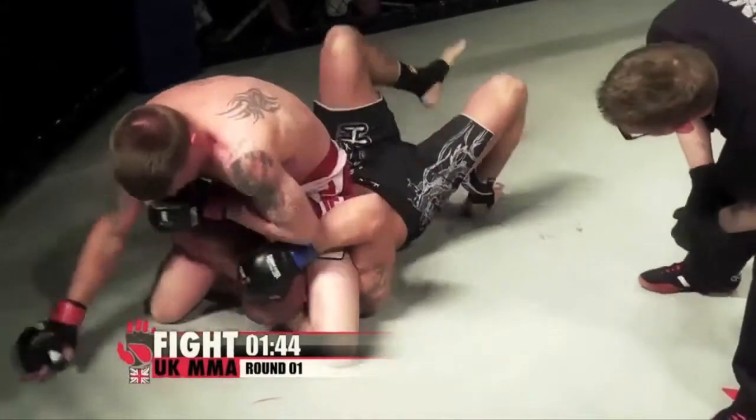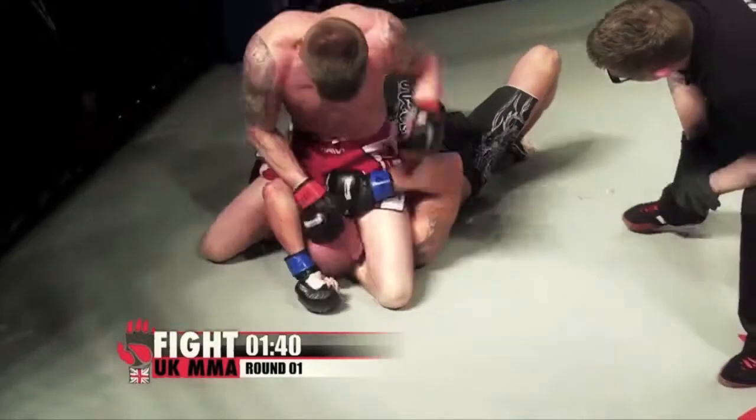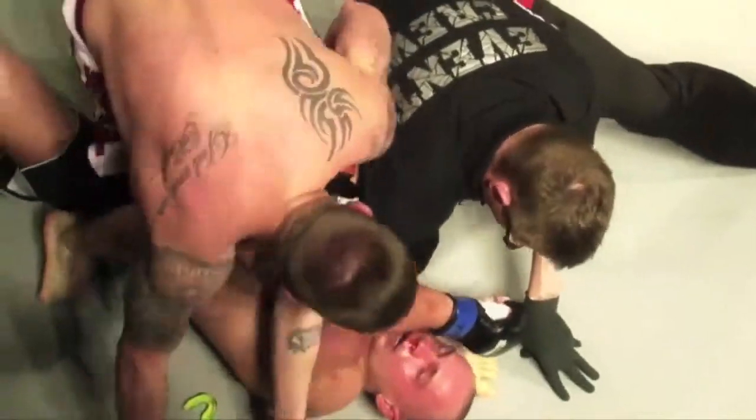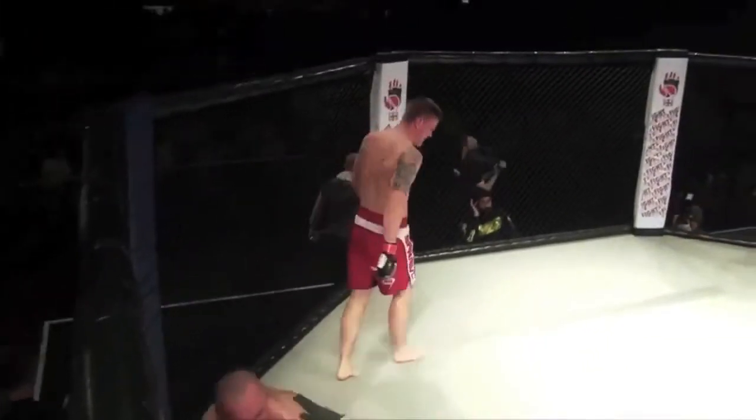The triangle is not secured, Ben. Bartek's going to have to use all his might to get out of this. A lot of shots come through. Mark Wardour taking a very close look, and that's a very good stoppage for me. Bartek took a lot of punishment. Couldn't escape from that triangle situation.